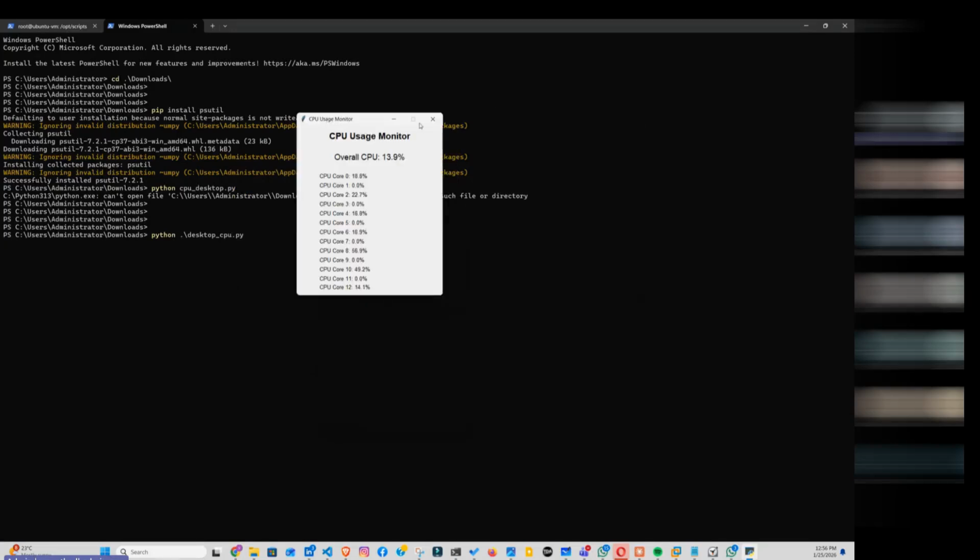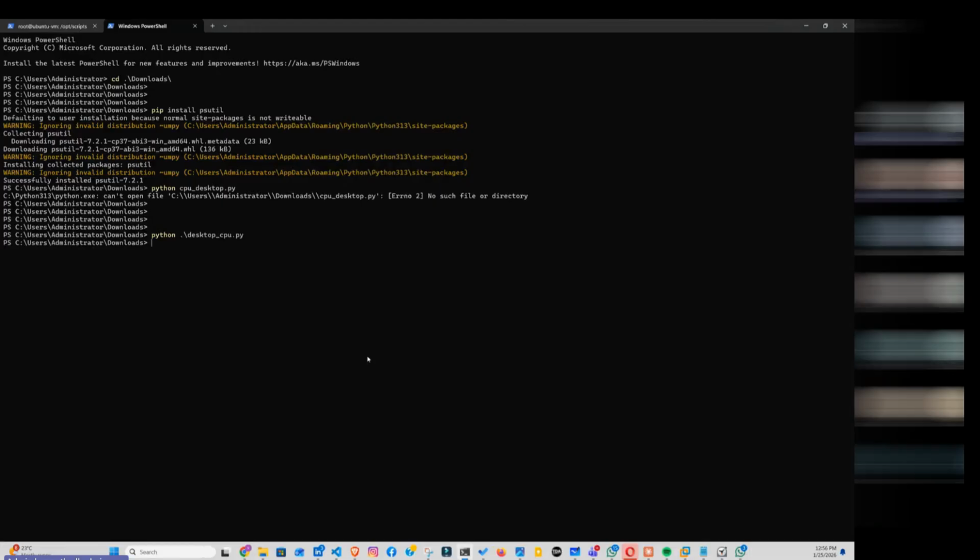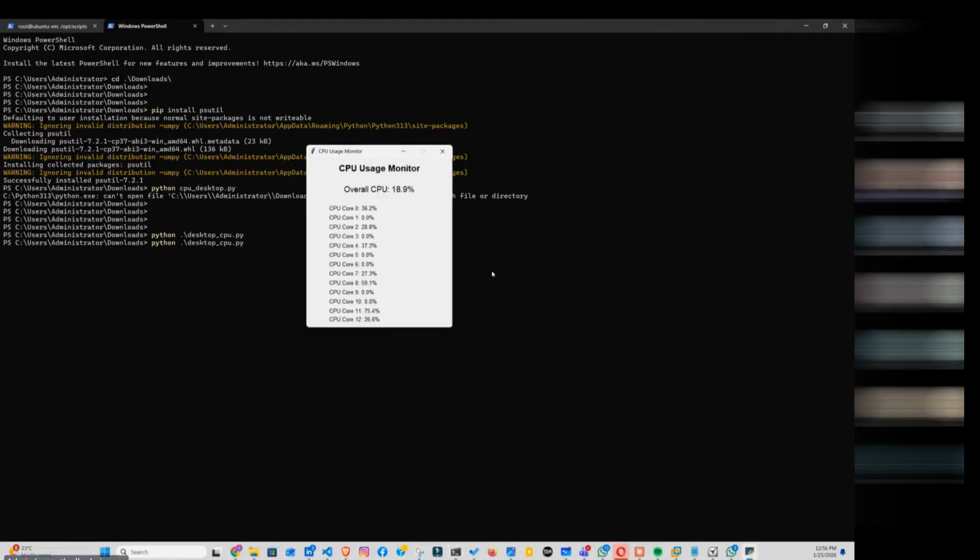Can you see this? Can I run it again? Yes, sir. Yeah, we can see. So it's coming up as a pop-up and it will display the running CPU utilization. Even I can create a small utility which I can automate from here, and I'm just sleeping. My work will get done by this.